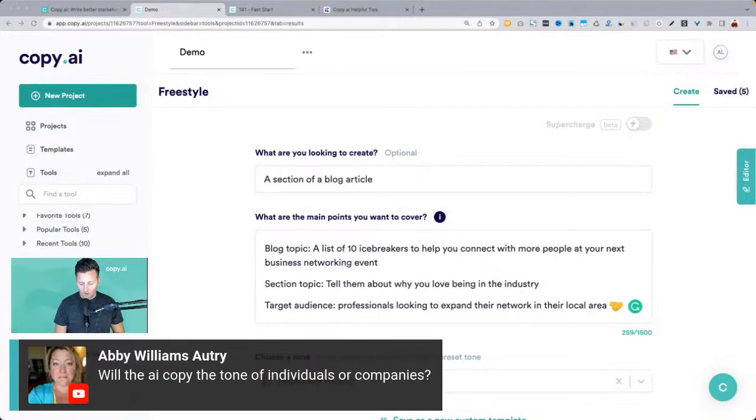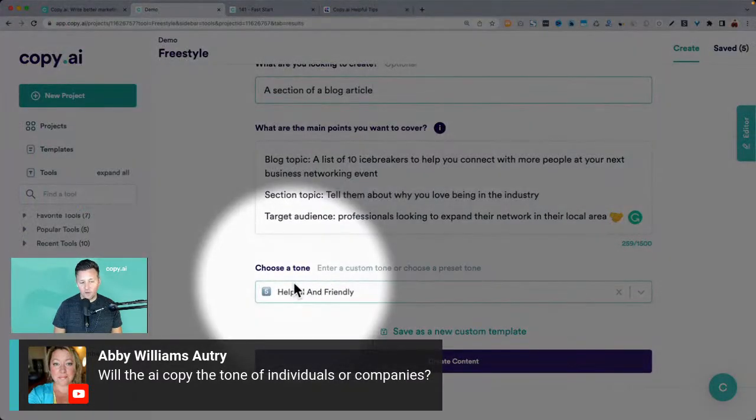Let's see. Will the AI copy the tone of individuals or companies? Yeah, it's getting better, and that's actually one of the really fun things about the future of AI and where it's going. There are a few ways to capture the tone if you're looking to figure that out. You can tell it right here what tone you want.